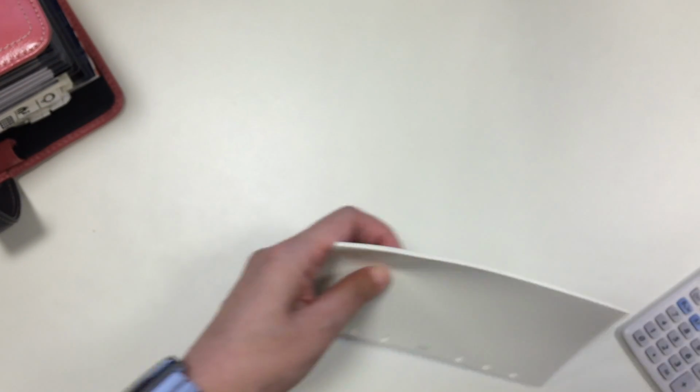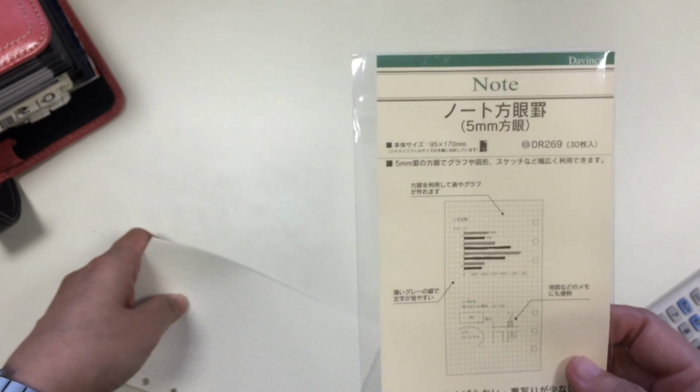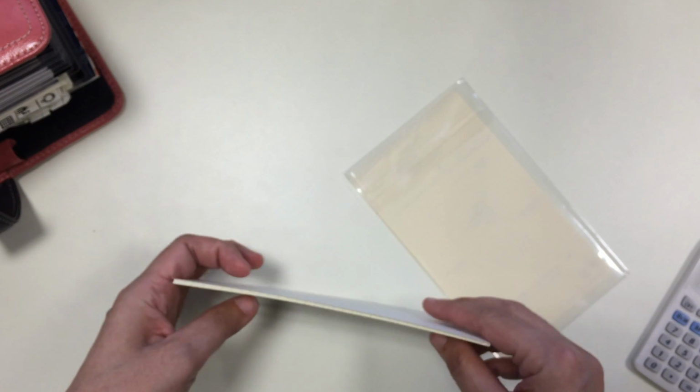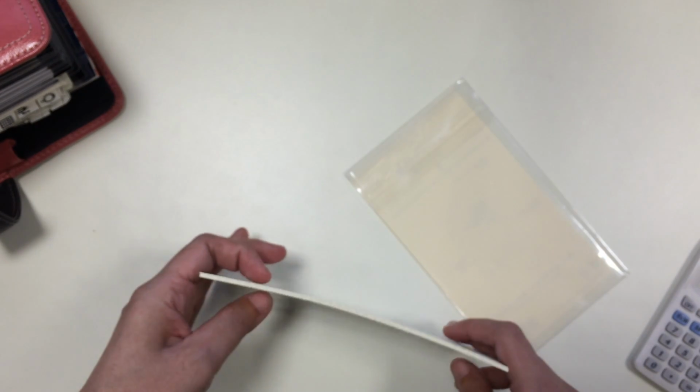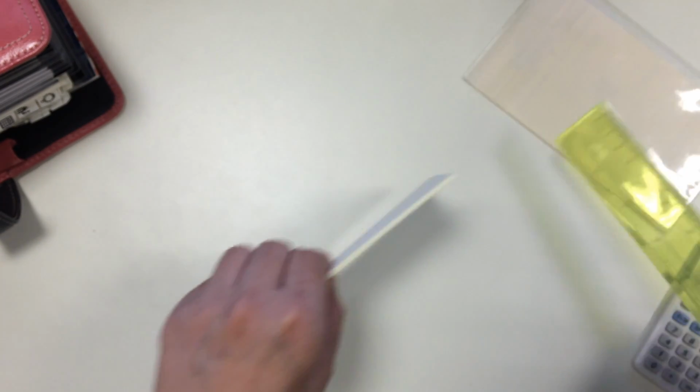So I have here, okay, actually this is Tomoe River paper. This is the 5mm graph. This pack here has 30 sheets. And look at how thin it is. Let's have a definite measurement because numbers don't lie.